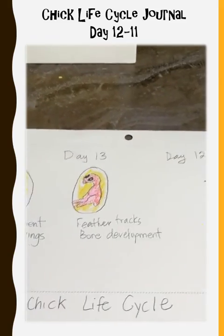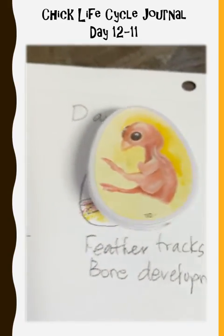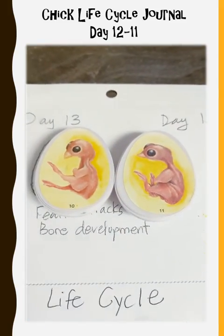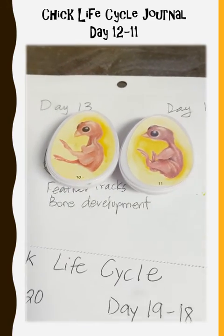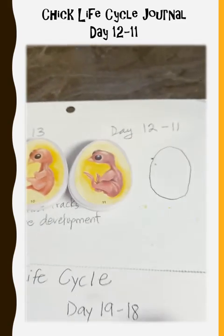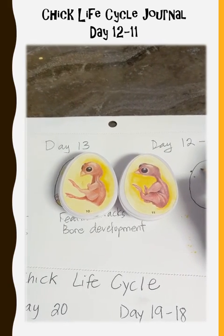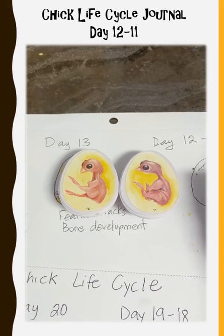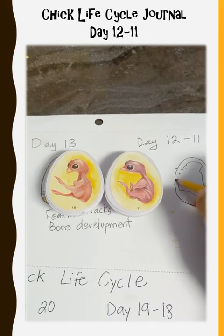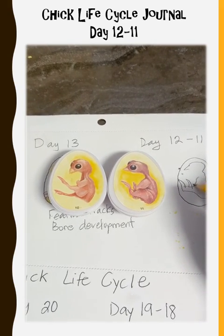All right, let's get our paper and our pencils and crayons and get ready to draw our models for day 12 and day 11. They look pretty much similar, so I'm going to just do one model for this particular day because they look so similar. So I'm drawing my egg here, and then I'm going to draw what it appears to look like, the baby chick. And of course, my drawings are, I think, hilarious, but I'm okay with that because it is a model and that's all that matters.